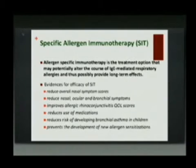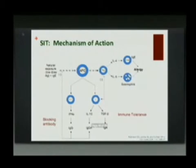but basically, in theory, specific immunotherapy relies on the induction of host IgG blocking antibodies, as you can see in the bottom half of the slide, that are specific for the antigens to which a patient is sensitive to. So the production of these blocking antibodies effectively block the interlinking of the IgE molecules on the surface of your mast cells as well as your basophils. So this is done by actually progressively exposing the patients to increasing quantities of the allergen to which the patient is sensitive to produce a host IgG blocking antibodies. So basically, that's the mechanism of action.